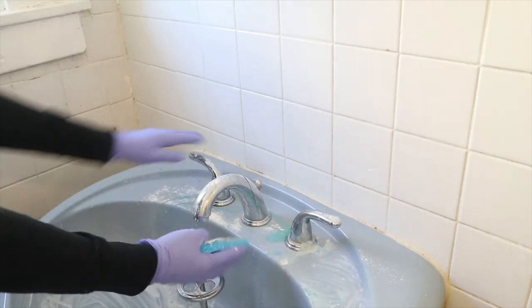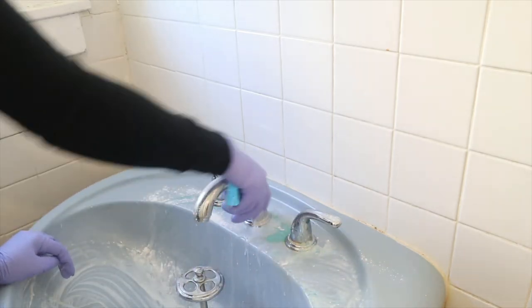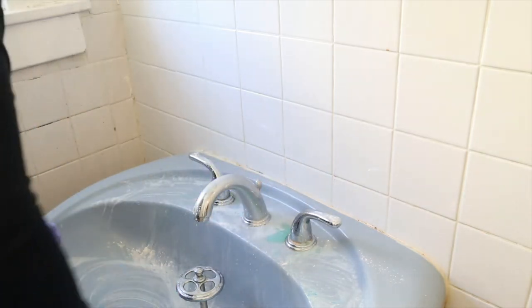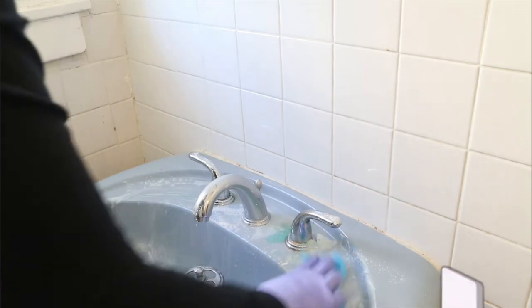Now that I'm done with the mirror, I am going to clean out the sink. I just added some soap and Ajax and I'm just gonna scrub a dub dub until it is clean.